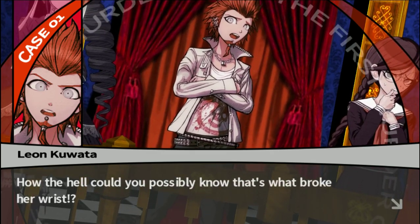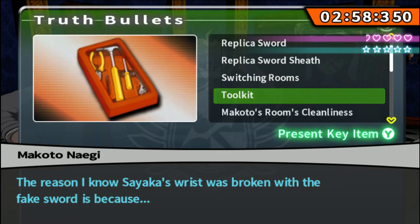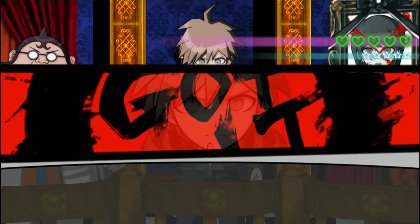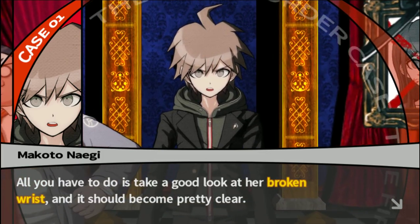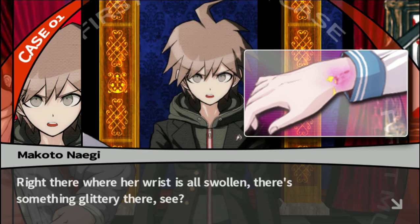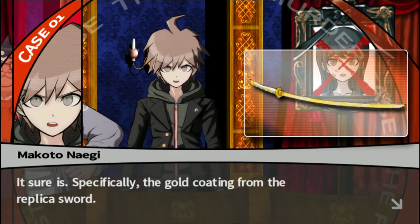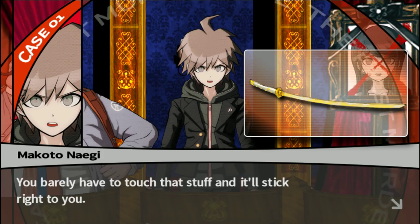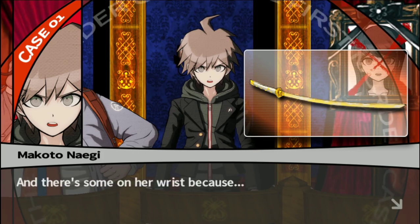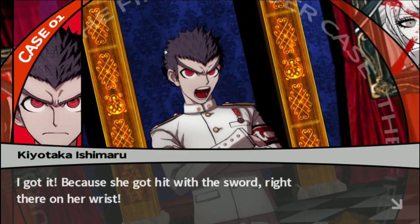How the hell could you possibly know that's what broke her wrist? Simple, you just look at it. I got it! All you have to do is take a good look at her broken wrist, and it should become pretty clear. Right there where her wrist is all swollen, there's something glittery. See? Is that gold? It sure is. Specifically, the gold coating from the replica sword. You barely have to touch that stuff, and it'll stick right to you. And there's some on her wrist because she got struck with it.